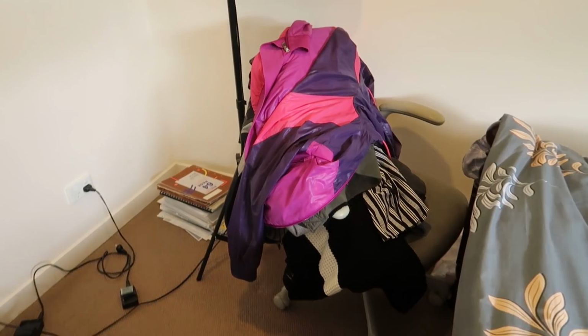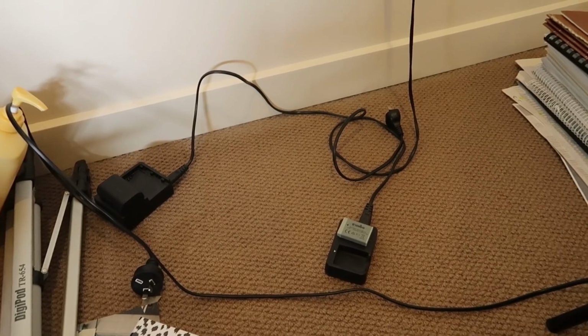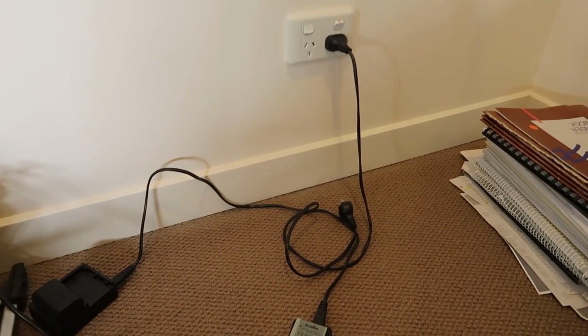As you can see in that corner, there's a chair with all the clothes. I think one time my friend came over and we were watching a movie in my room. Ever since then, that chair has been a place for clothes. We need to change that. And then we've got the lights at the back. And then I've got my charging cables and my electronics sort of scattered.